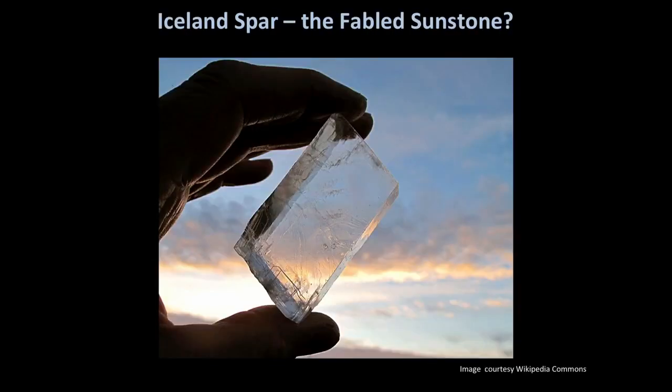This one's a corker. This is a little piece of Iceland spar, and it's a birefringent crystal, which means basically it's a natural polarizer. And it's been speculated for quite some time that this is what enabled Vikings to navigate. These little puppies can let you find the sun when it's overcast, provided it's not too heavily overcast. And this was a problem that had baffled people for a very long time. How did the Vikings do their navigation? Because magnetic declination in the north is a dog's breakfast.